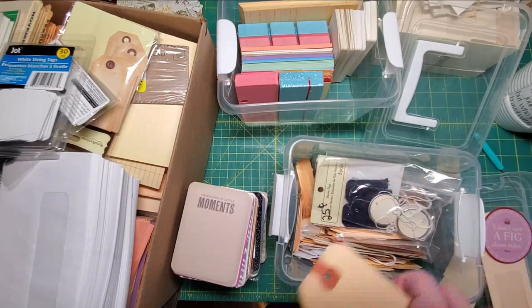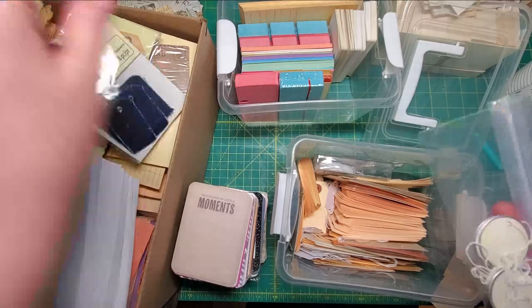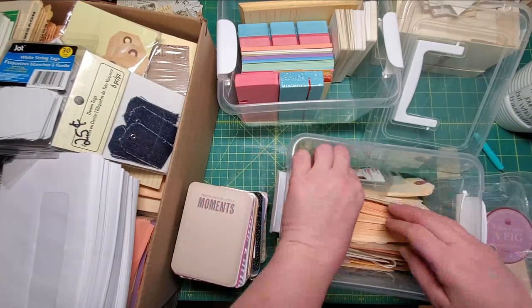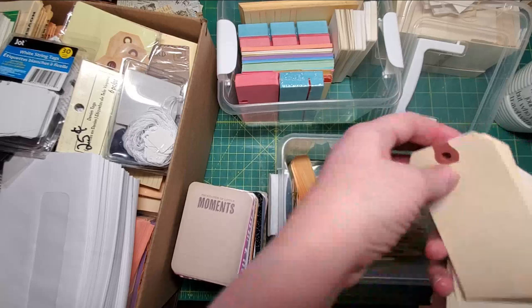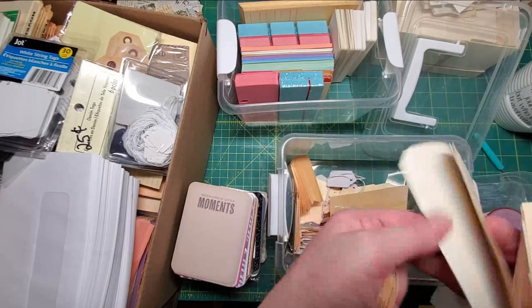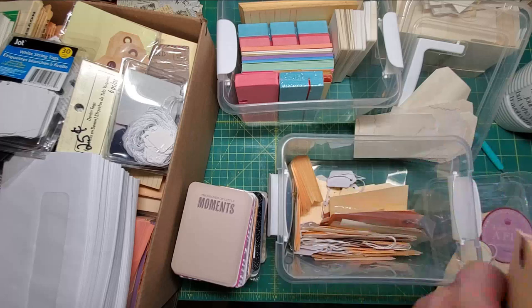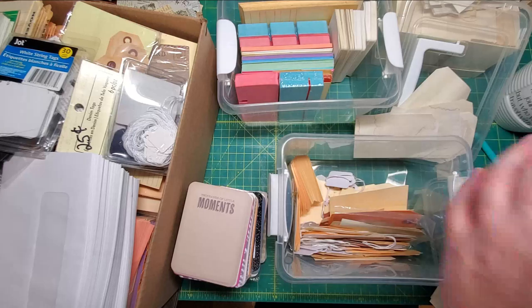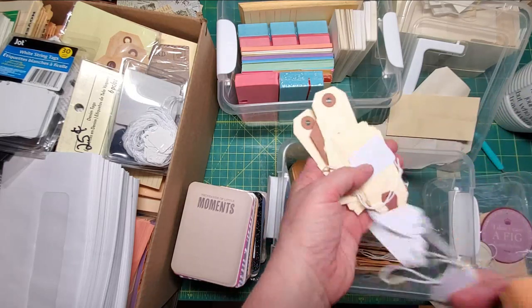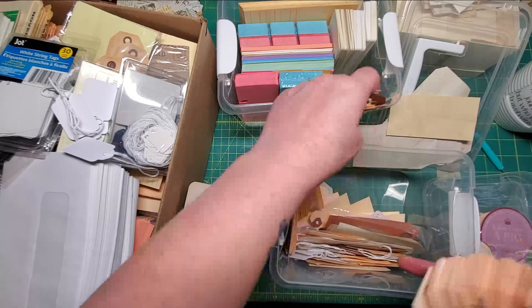Those are oldies. One says meat. Nope. These are all tea-dyed pieces of paper. I guess I was going to back something. Probably don't need all of these.